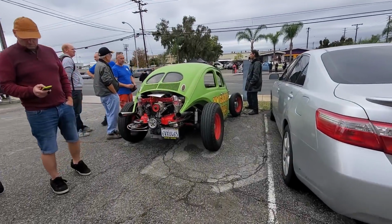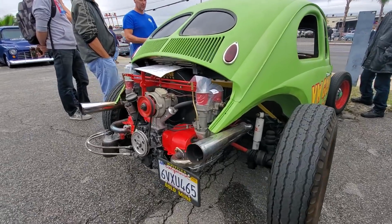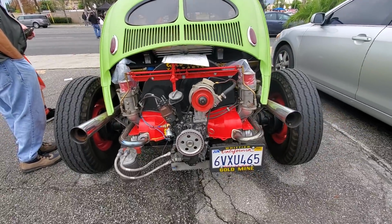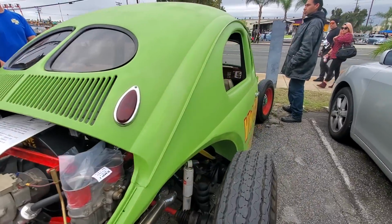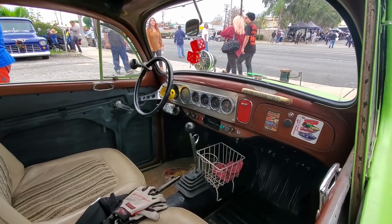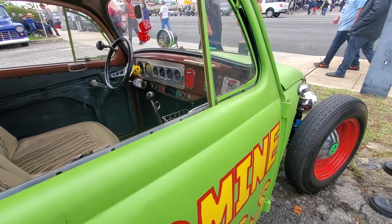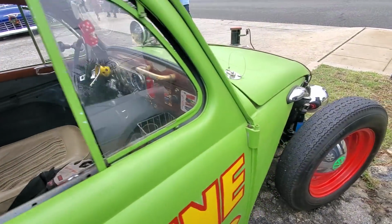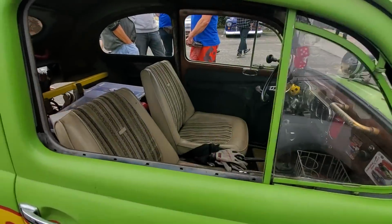What we got here? Volkswagen Gold Mine Express. Got the Webers all covered up. When's the shop open? Monday to Friday? Whittier Gold Mine. It's got an updated gauge package. You got a basket for all your accessories. Do you want me to open the door? Yeah, the door. All right.